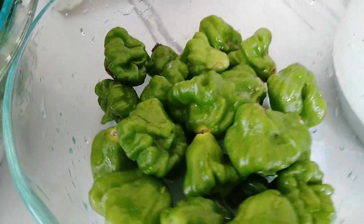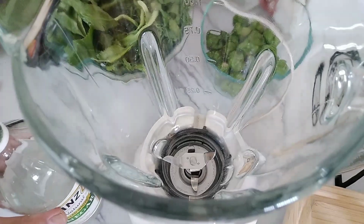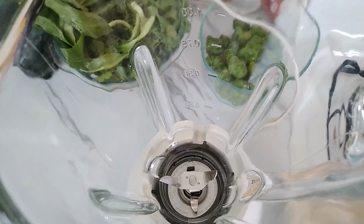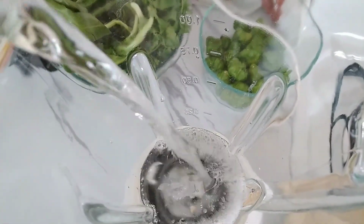All right, now that we have everything ready, everything has been rinsed out. Like I said, everything we're going to do now is going into a blender. So you have your green pepper, you have your onions, you have your ají dulce peppers, then you have your vinegar. Some people put garlic, some people put different color peppers. I'm keeping this simple and easy for everybody to get.